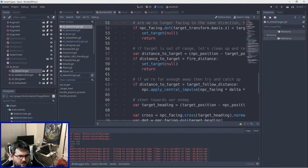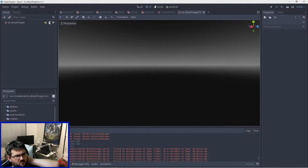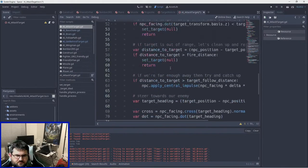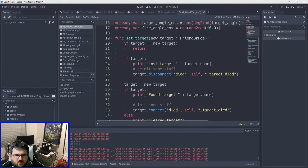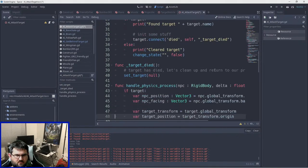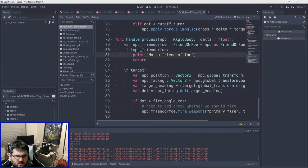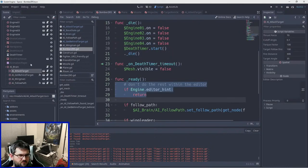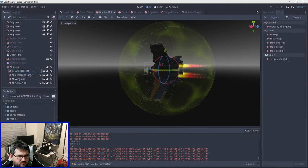Attack target. Where are you? AI. So that was to position this one. So I'm actually going to get rid of that. Okay. Boom. So I don't care about you anymore. I think that's all good. And that actually means that I'm going to go over here. That's cool. Don't have to worry about that.